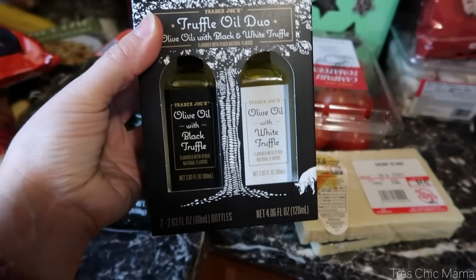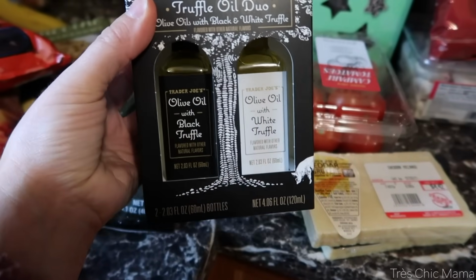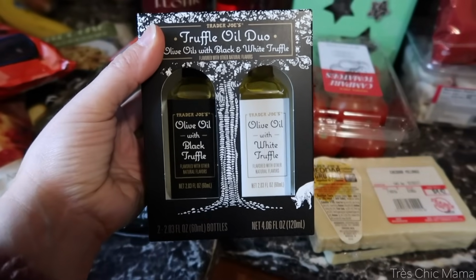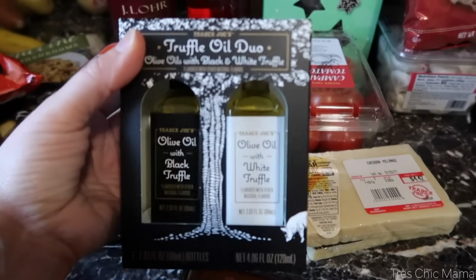So I saw this on display. Since truffle oil is so expensive, I thought I would get this. This was $10 for the two of the white and the black truffle oil. I'll let you know what I think.